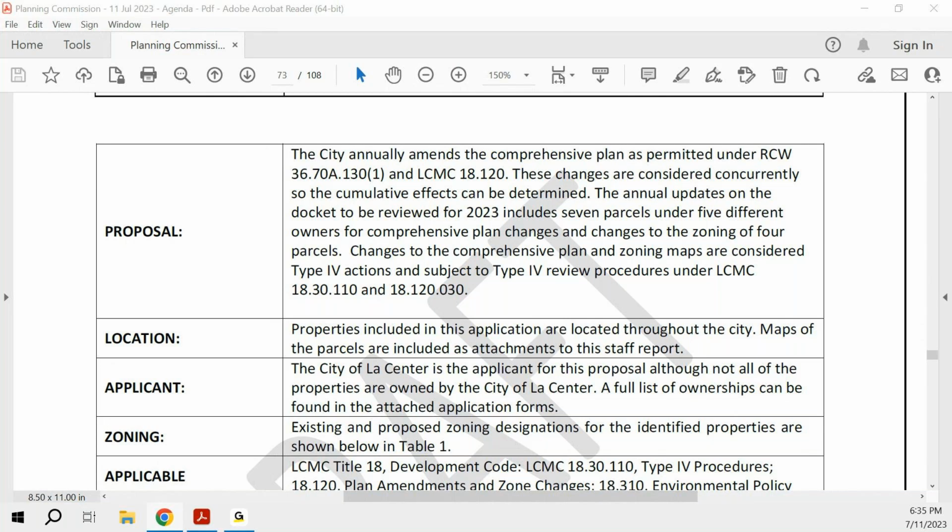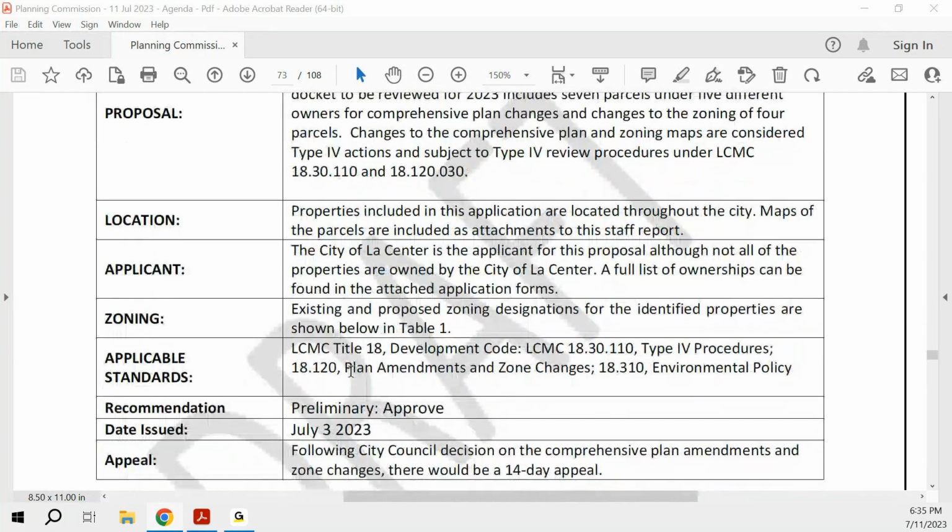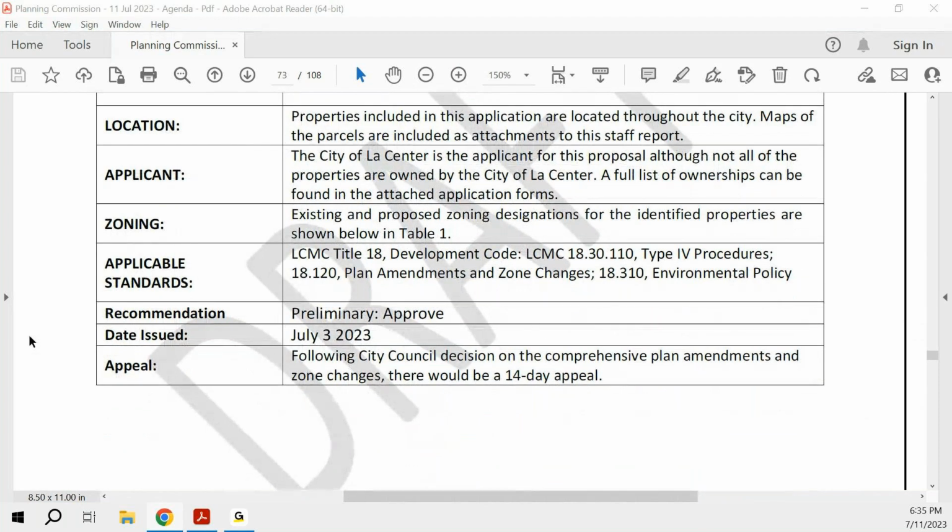So the city is the applicant for the proposal, although most of the properties are not owned by the city. The city has done an internal review of comp plan designations and zoning designations and identified where map mismatches have occurred, when existing conditions or owner plans or development don't match what's actually in our published zoning map and comprehensive plan map. So the city has reached out to property owners and asked if they'd like the city to initiate a comp plan designation change during the annual review process that we're doing now. Of the original properties we've contacted, 7 decided to move forward with the process, and 2 of these include the city. And I'll go over those.